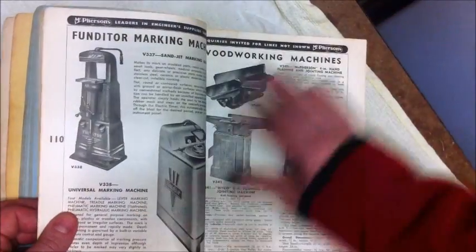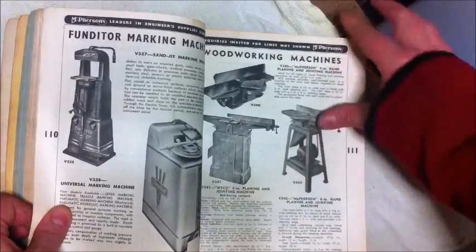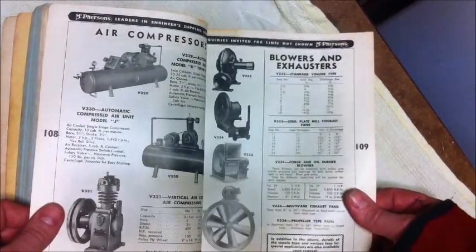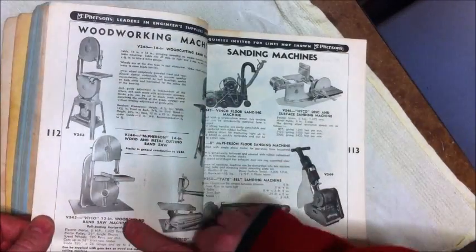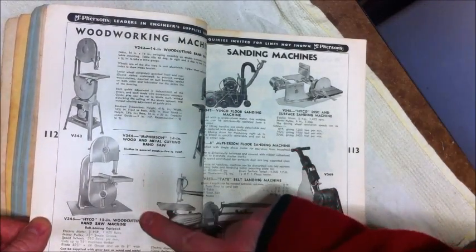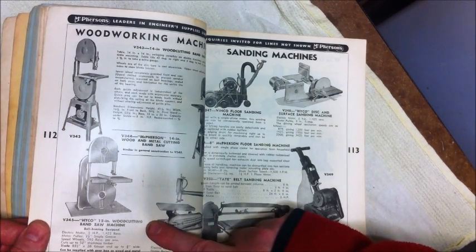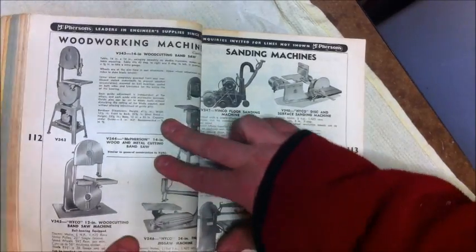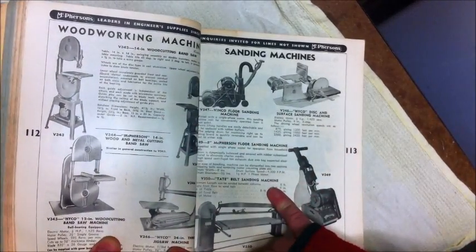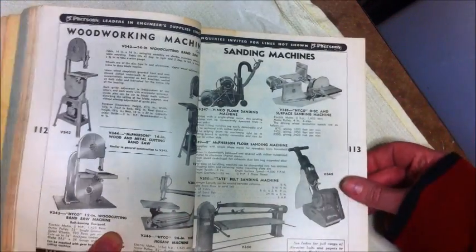Glisby air compressors, woodworking machines, a Hyco 6 inch planing and jointing machine. There's my little Hyco bandsaw there. 12 inch wood cutting bandsaw machine. I've got one of them in the process of being restored. And a Hyco 24-inch throat jigsaw machine, little scroll saw. They were a nice looking scroll too. They're made in Sydney.